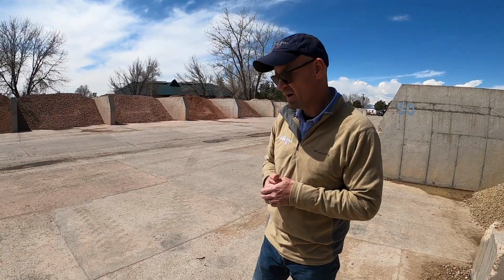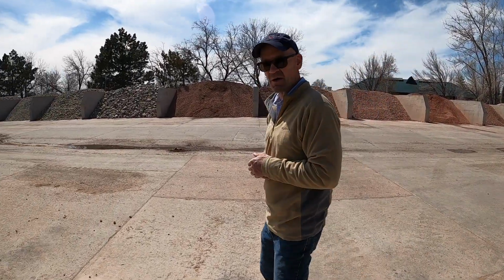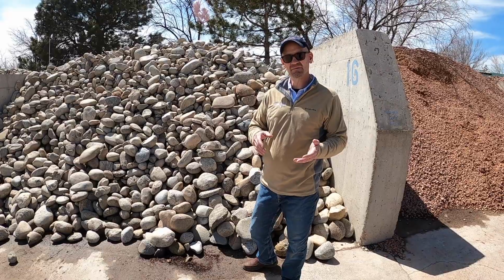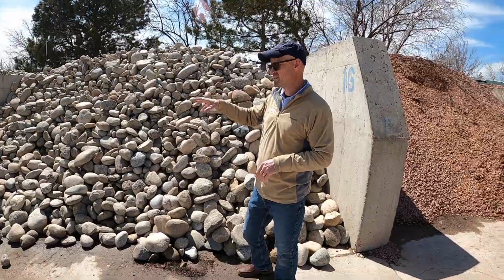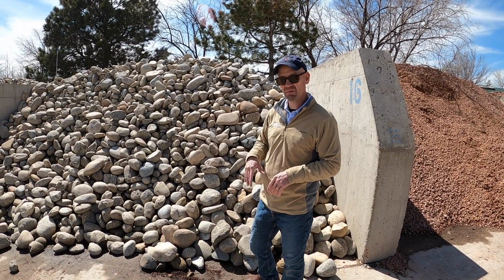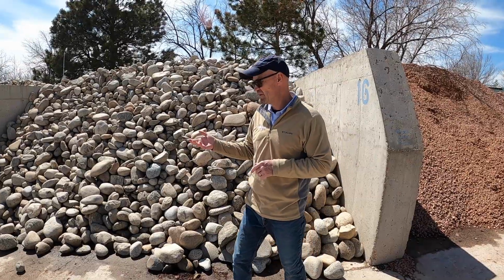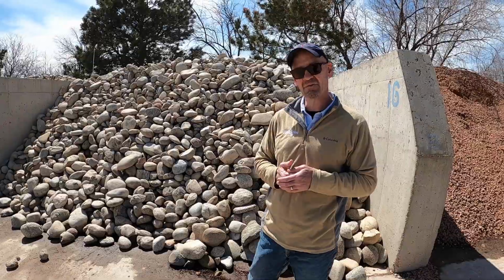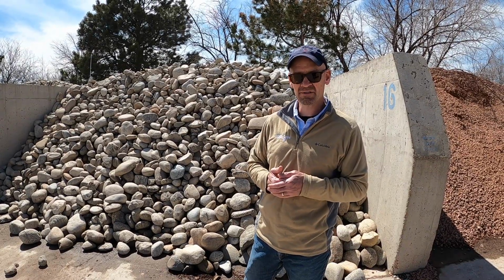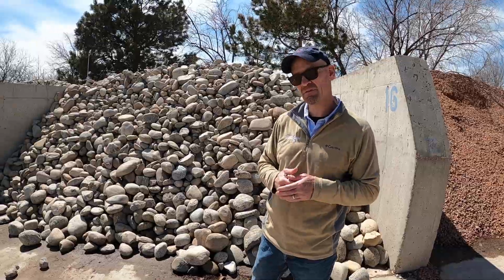And then we're going to walk around to this other side, and we can talk about some other rock that I have over here. Over in here, we've got a 6 to 8 inch size cobble. Now cobble is great for certain waterways. We can definitely use the aesthetics of the cobble because it is naturally found in streams and waterways. So we do incorporate this every once in a while within a pond or even a stream.